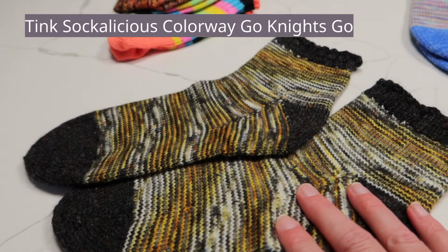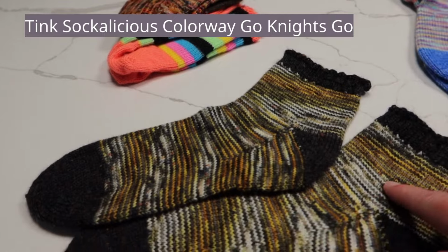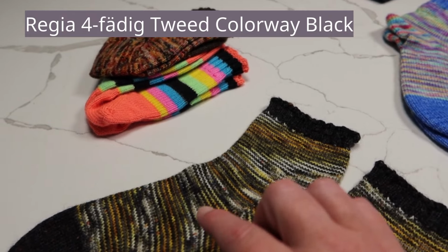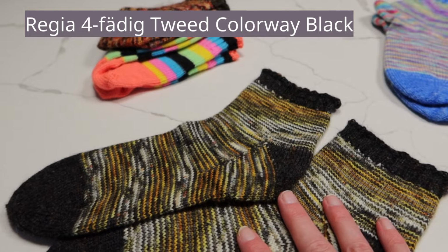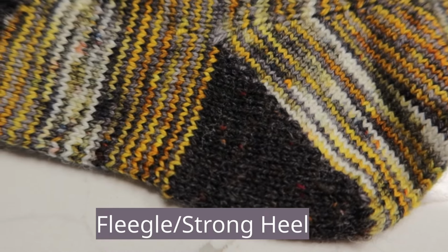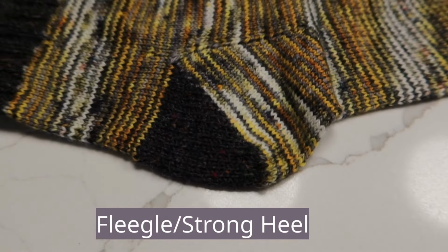All right, pair number three is a yarn from Vegas on the body, and the toes, heels, and cuffs, I think, are Regia. The yarn from Vegas is a Vegas Knights yarn based off of the Vegas Knights hockey team. Oh, and it's the Flegel heel on this one.